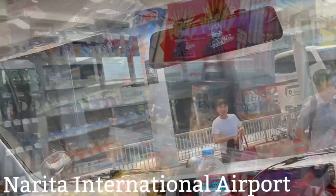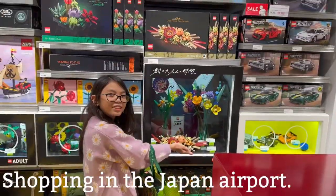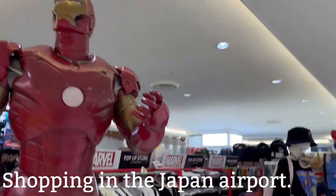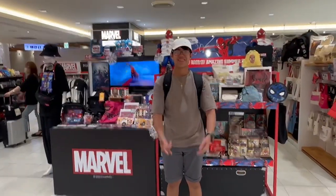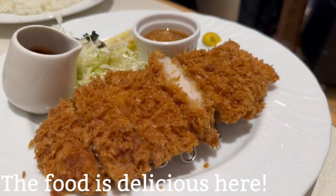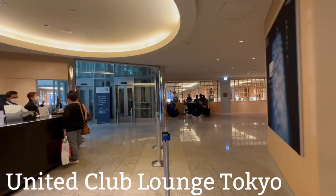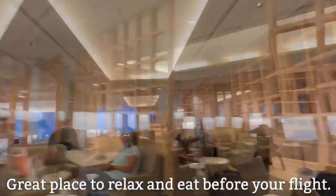Arriving at Narita International Airport. United Lounge, Tokyo, United Club, Japan. This is a great place to relax and eat before your flight.